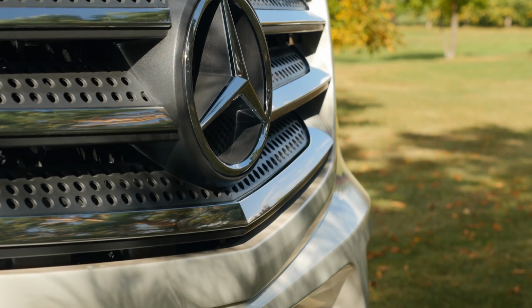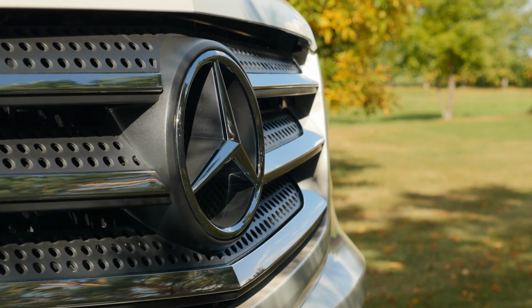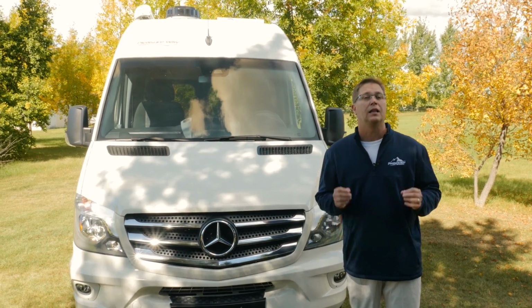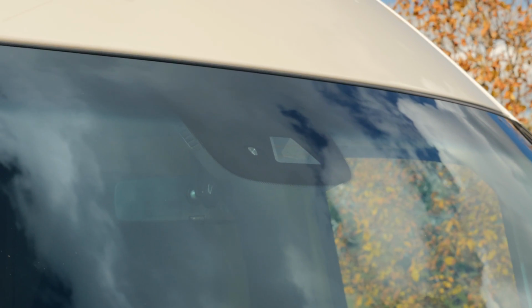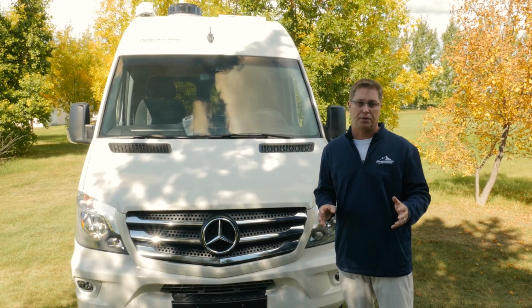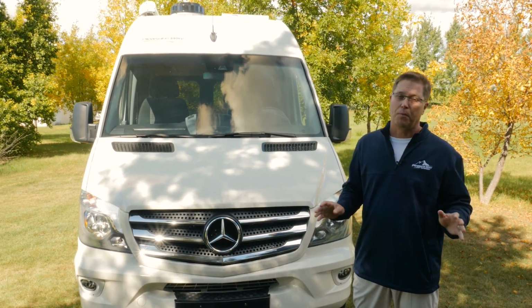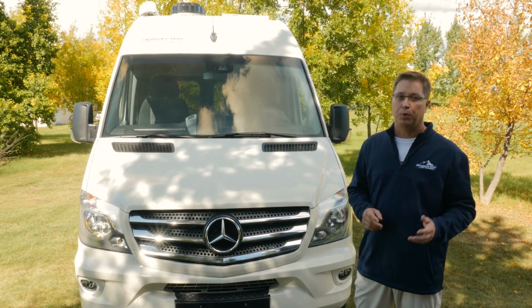This Mercedes-Benz chassis comes with some fantastic safety features such as front collision avoidance, lane assist, crosswind assist, and blind spot monitoring. So when you're driving this vehicle, safety is first and foremost with Mercedes-Benz and Pleasureaway.